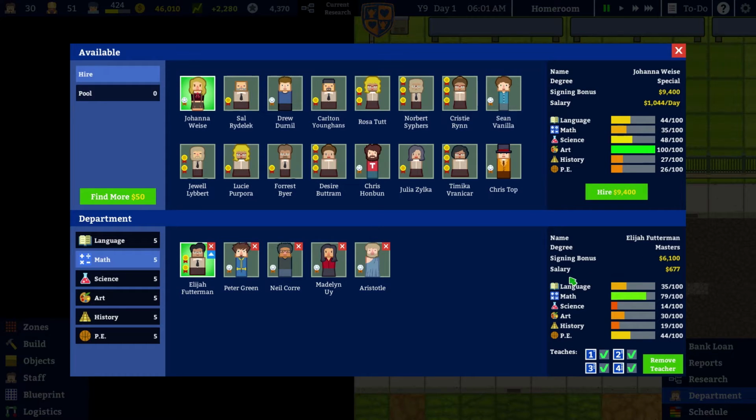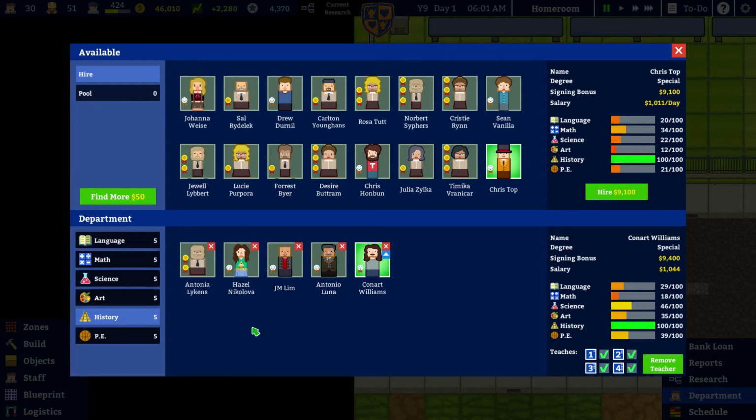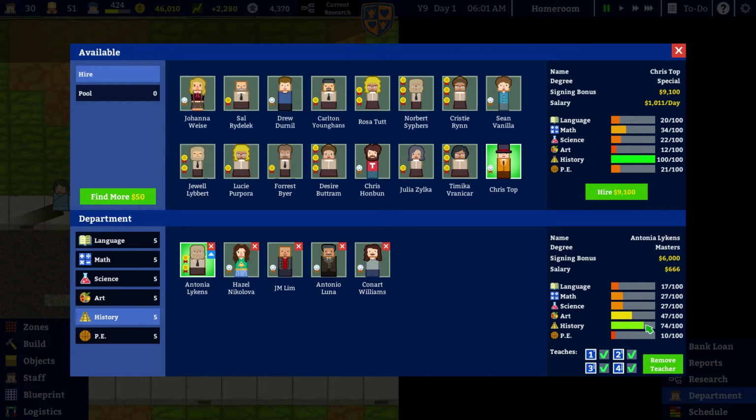So at the minute, we pay you 677 per day. If, say, we were to get, I don't know, let's go to Chris Top and history. Let's see then. So you've got 74. So if we wanted to get Chris Top and his amazing hat, that would cost us an extra 400 a day. 400 a day and a 9,100 signing fee. But then it would mean that we'd be way better at history. And I like having the full complement of fancy people.